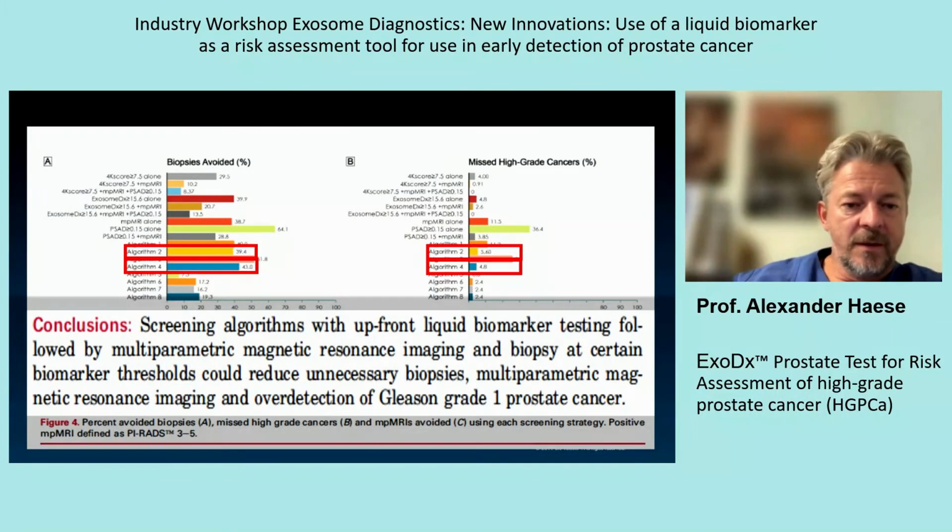Therefore, what the authors concluded is that screening algorithms with upfront liquid biomarker testing followed by multiparametric MRI and biopsy at certain biopsy thresholds could reduce unnecessary biopsies and multiparametric magnetic resonance imaging and over-detection of Gleason grade 1 prostate cancer. But again, it is important to realize that it's not one piece of information that you need to guide you to the next appropriate step, but usually combinations are the way to go forward.